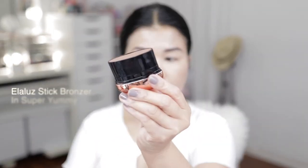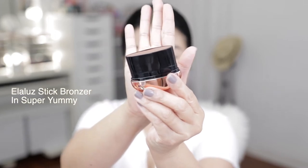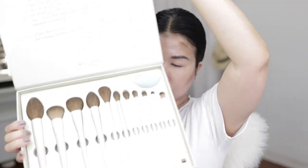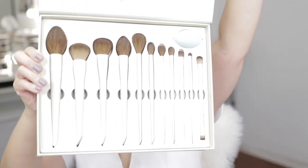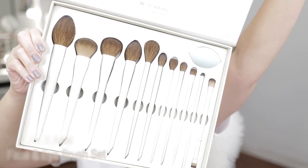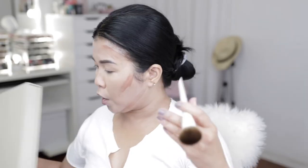Okay, next off, we're going to do a light contour. We're going to use the Elaluz Stick Bronzer with Camu Camu, and I'm using the medium shade, aka Super Yummy. I'm just going to apply this directly on my face, and we're going to play around with these new makeup brushes from Murphy. This is the collaboration with Ariel. First, use the contour brush and blend the product. Oh my goodness, this is so soft. What I understand, this is a limited product.